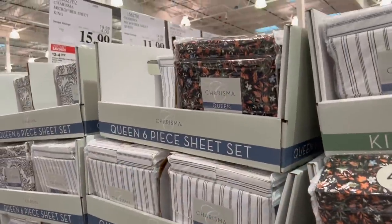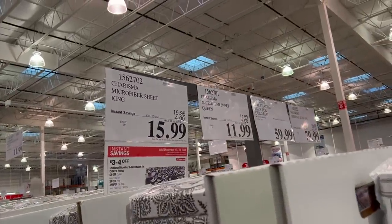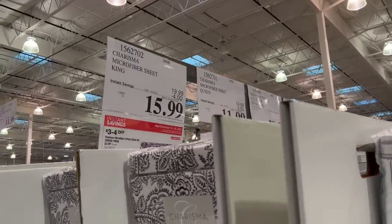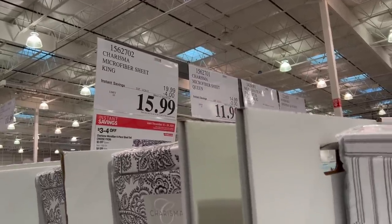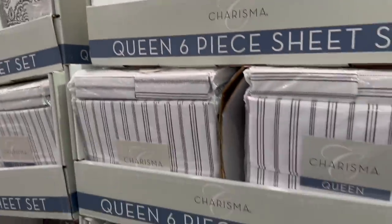Those are the sheets you were talking about, the Charisma microfiber sheets. They've got the King and the Queen on sale. $19.99 normally for the King, $14.99 for the Queen. Now on the King, you're going to get $4 off, so you'll pay $15.99. And for the Queen, you'll pay $14.99, get $3 off, so you pay $11.99. We've used these sheets. We have these at home, right?